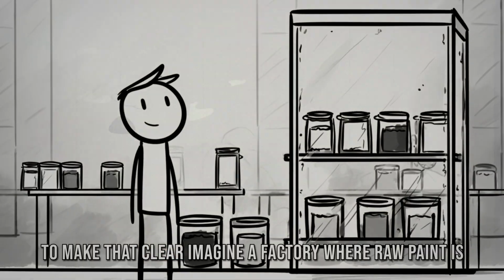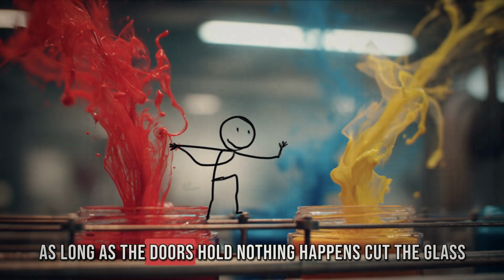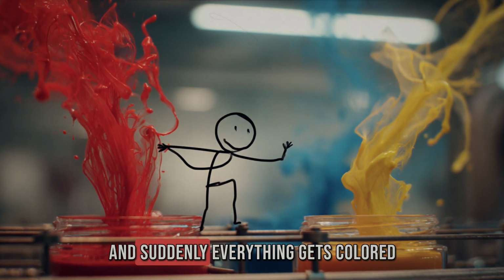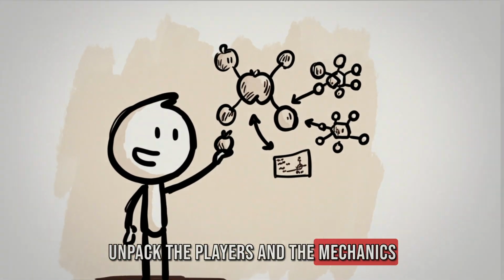To make that clear, imagine a factory where raw paint is kept behind a glass door and mixers are locked in another room. As long as the doors hold, nothing happens. Cut the glass, and an excited mixing machine meets a bucket of pigment, and suddenly everything gets colored. That is the essence of the browning reaction. Now let's unpack the players and the mechanics.